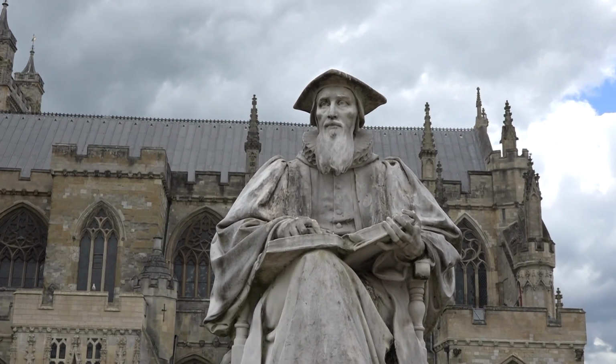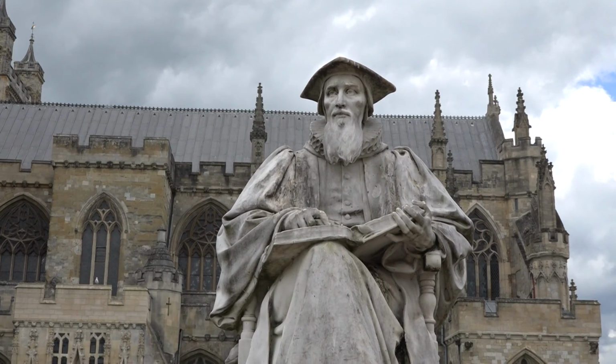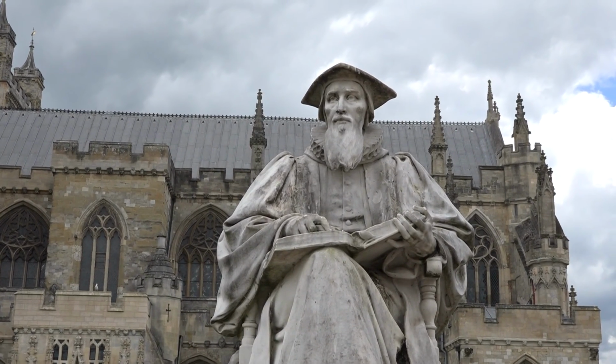This guy's called Richard Hooker. He was born in 1553 and died in 1600.